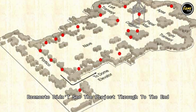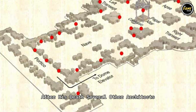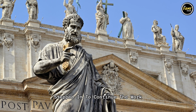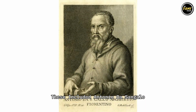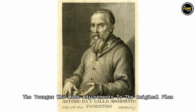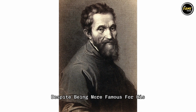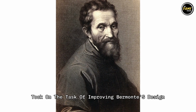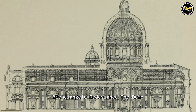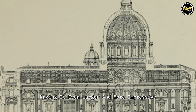However, Bramante didn't see the project through to the end. After his death, several other architects stepped in to continue the work. These included Antonio da Sangallo the Younger, who made adjustments to the original plan, and Michelangelo, who, despite being more famous for his sculptures and paintings, took on the task of improving Bramante's design. Michelangelo redesigned the dome, making it even larger and more impressive.